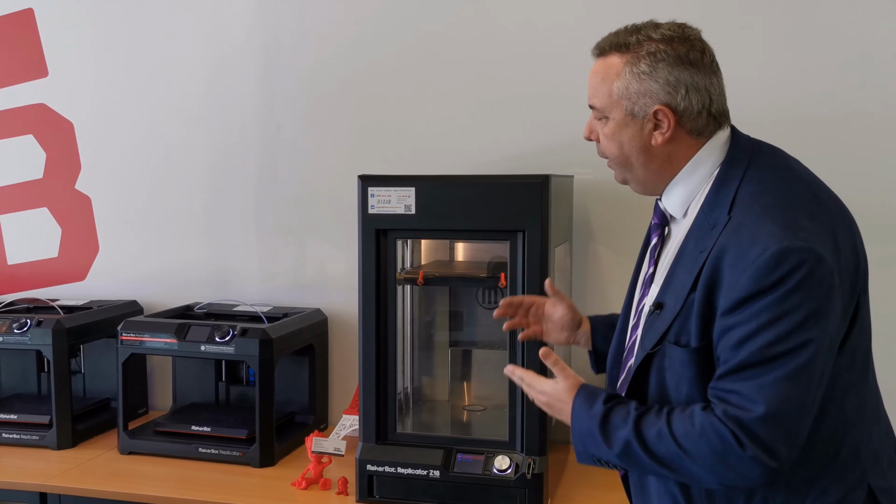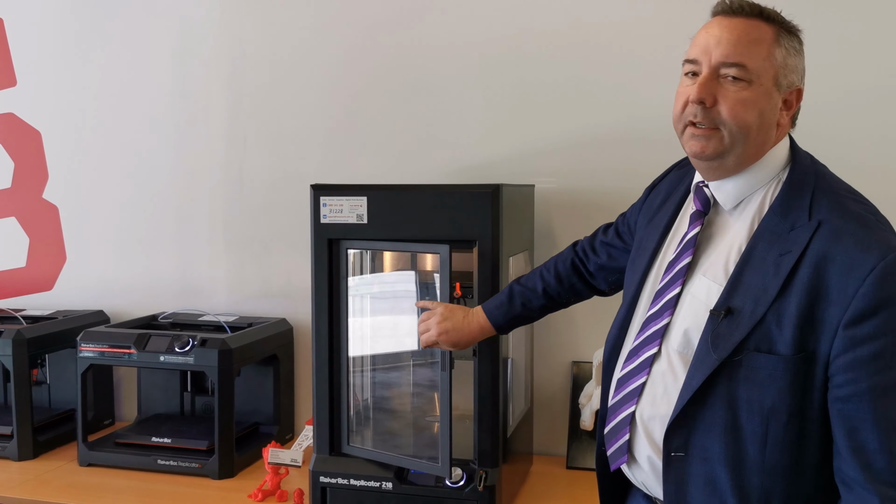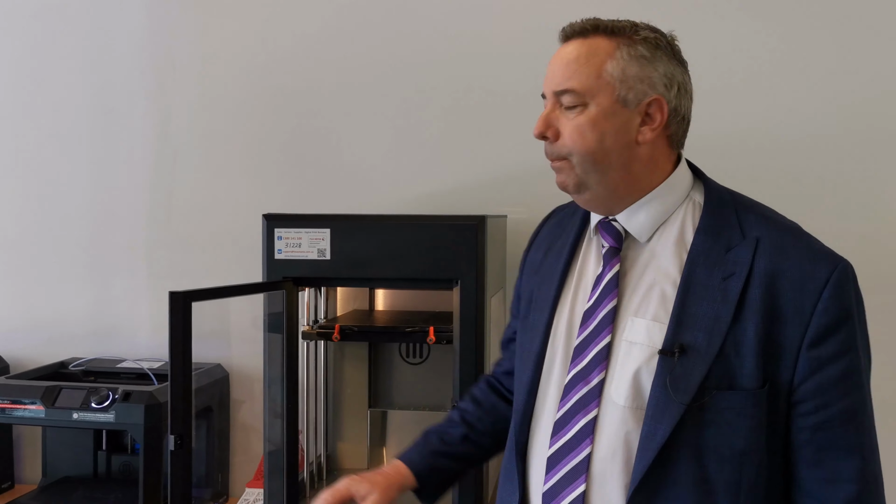So, what we are talking about here today is if you look at machines, do you need a big machine or a little machine, and what's the difference? Well, one of the biggest differences is the chamber. You're always going to be limited with 3D printing by the size of your chamber. That is the ability to produce in one piece.